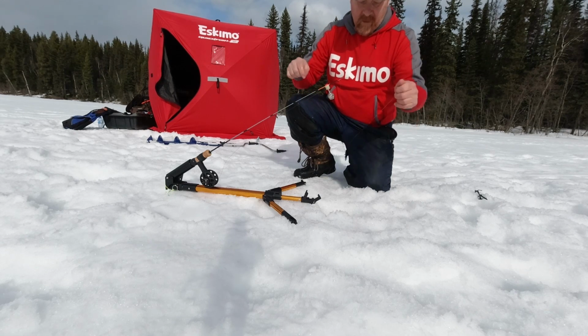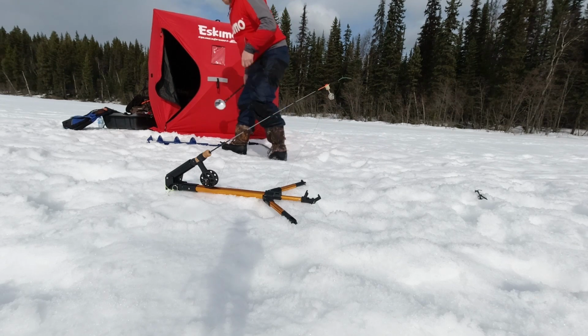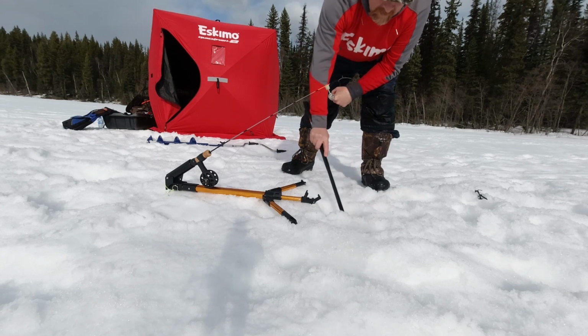Like, I can't even get my jig down. So much slush in there. Clean that out. Oh, my arm is soaked up to my elbow. I mean, look at the slush.